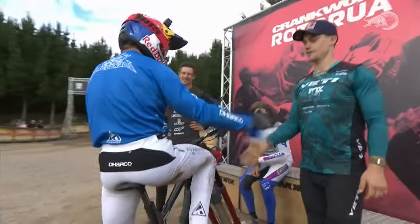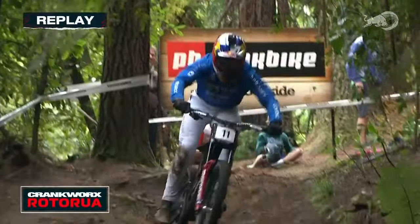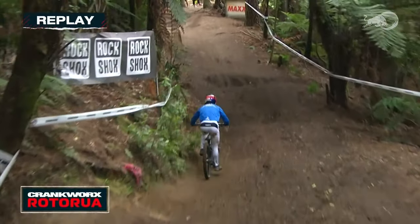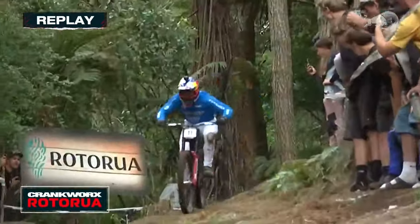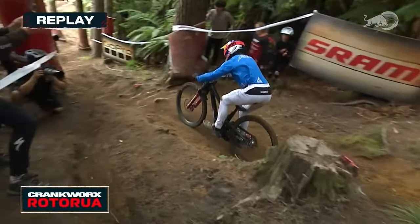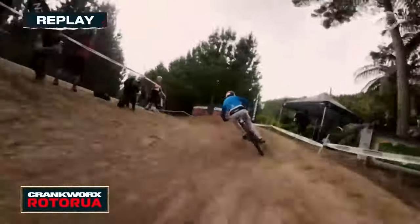Just two riders. Will it be Jakob Jewett that takes the win? Will it be Lachie Stevens-McNab? Just lose the front just a little bit right there. You can see how slippery the base of this track is. Or will it be the number one qualifier, Bernard Kerr? Oh, look at that line up the side. It's definitely threading the needle. That is big, that triple.